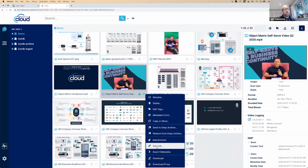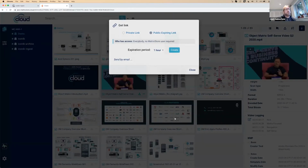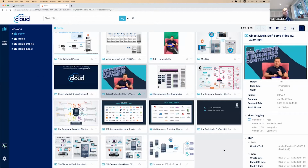And equally, you can get links, whether they're local links or public expiring links, also to share straight out of the storage. Lastly, I've just got the ability to send to Deep Archive or receive from Deep Archive, and that's if we were tiering off to another storage, something that was even further colder than MatrixStore. So I think that's a general little run around on MatrixStore and our Vision interface. And I'll hand over to Mike now to let you have a look at everything from the iconik side.